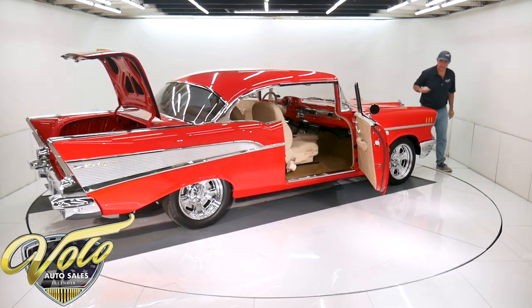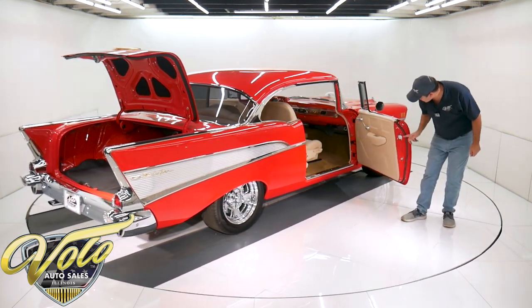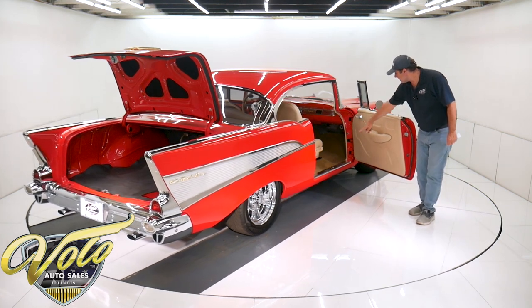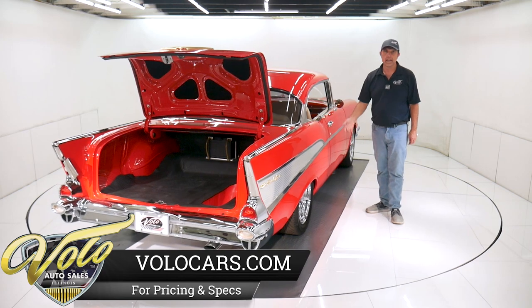Okay, I'm doing something wrong. I'm not going to make it worse. Jambs are painted as slick as the car. The door latches are nice. Custom sill plates. So it's just a slick car.